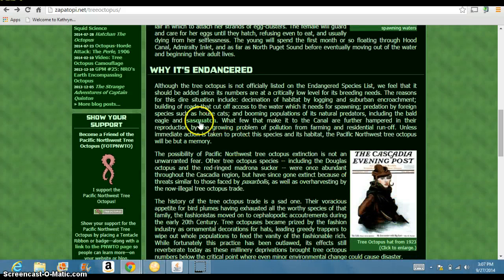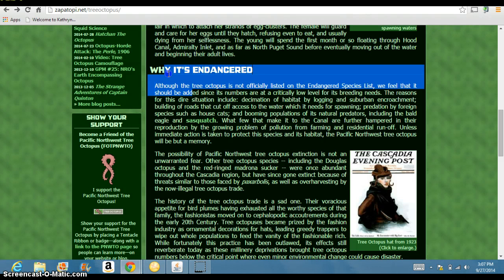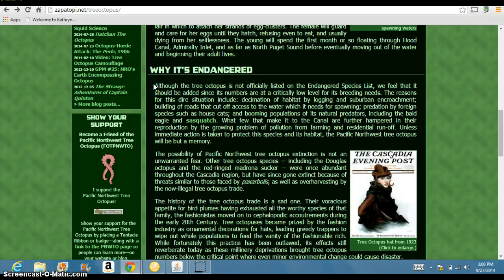However, if we take a closer look at the information included, the first thing I want to point out is that the information is conflicting. There's a byline here that says, "Why is it endangered?" That means that this animal will be going extinct, meaning we'll no longer be able to enjoy it ever again. It'll be gone from this earth. But the first sentence under that heading says, "Although the tree octopus is not officially listed on the endangered species list, we feel that it should be added since its numbers are at a critically low level for its breeding needs." So there's a little contradiction there.